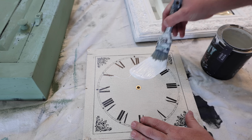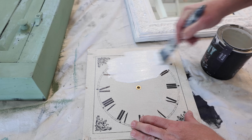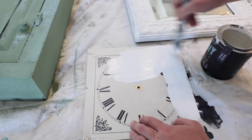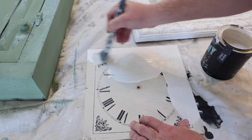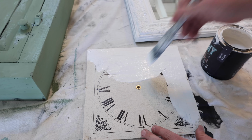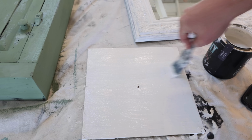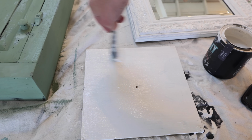I've got the clock face here. I'm gonna go in with some more white swan. This clock face wasn't bad. It was a good clock face. Sometimes you get them and they're printed and they're like pixelated, they're not very good. This one was a good clock face, but we're going to use our stencil on it. I think it's gonna be cool.